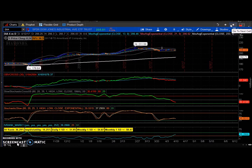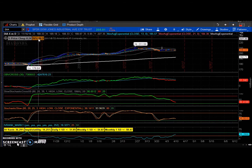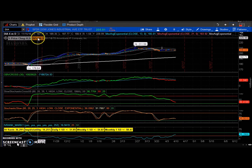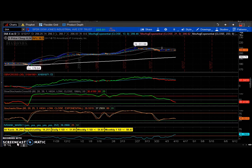Here's a daily chart. IV rank 36. You should also see IV rank over here. If this is green, that means it's above 50. It's good. If it's really low, this will be highlighted in red. Okay, so that looks good. Well, let's go back to SPY.